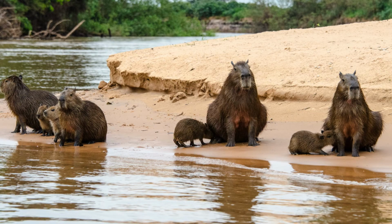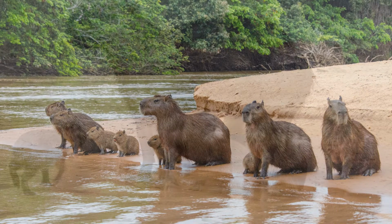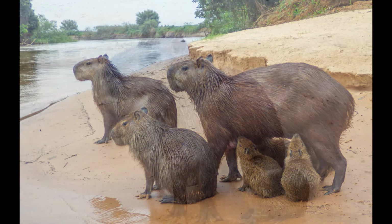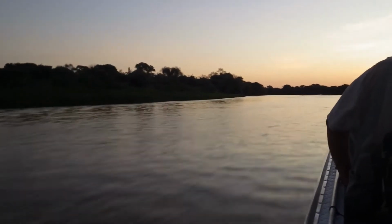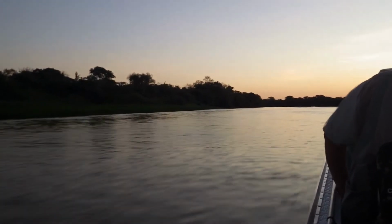And more capybara. This group was so calm that they didn't move an inch when we beached the boat right next to them. An especially good day today. Our first jaguar and otter pictures. Looking forward to more tomorrow.